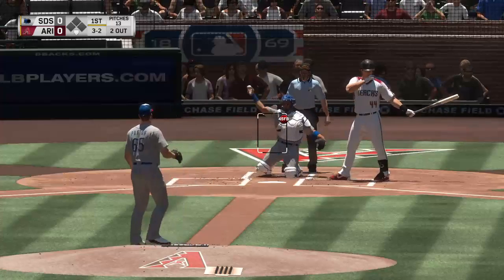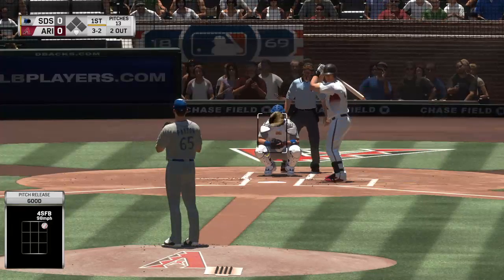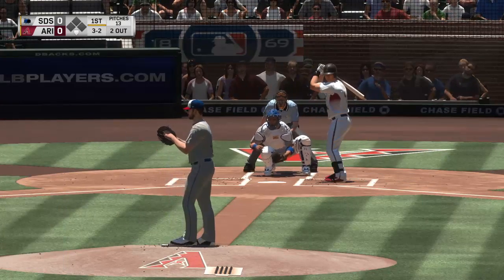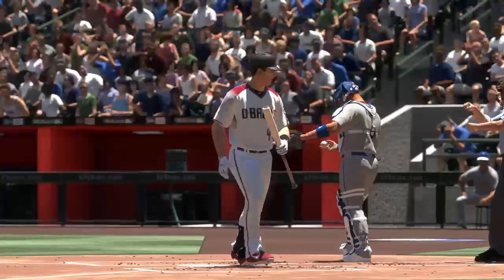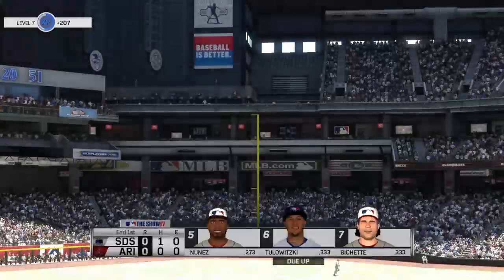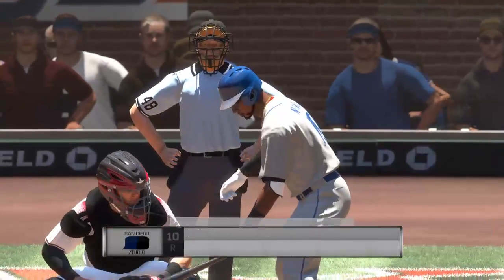This is the kind of count that gets him excited. Starts to go around here, but it doesn't matter. This is strike 2 anyway. Swing and a miss at a big breaking ball, and that's how the inning comes to an end. We've played an inning. No score here on the show.